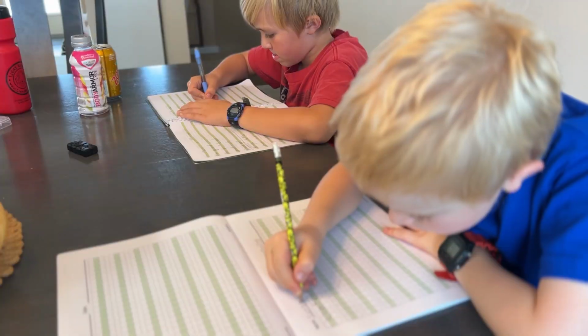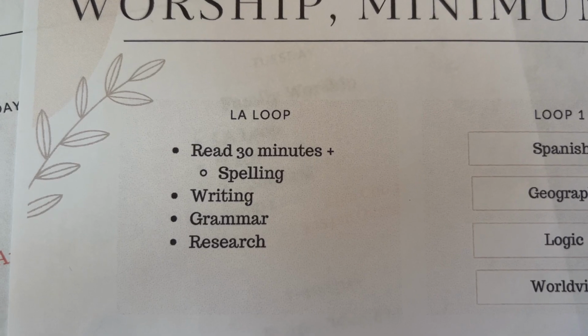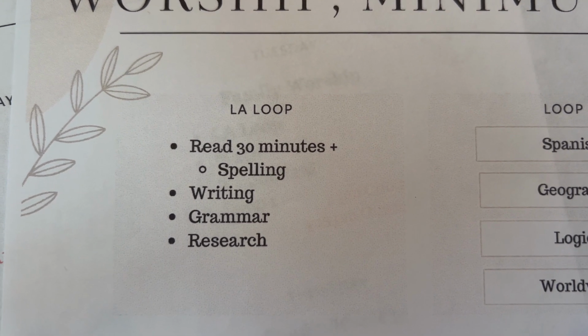So I wrote down they need to read 30 minutes and do their spelling lesson. They need to do their writing assignment, a grammar assignment, and possibly a research assignment. I was just having them read every day, spelling every day, but I'm realizing with what we're doing, we need to just kind of loop through it. So I made a loop there, and now we can go from one to the next, to the next, to the next, and then go back to the top and start over. So I have a little guideline there.